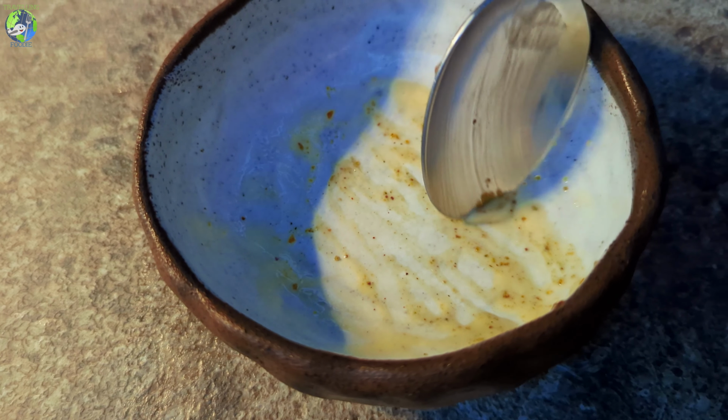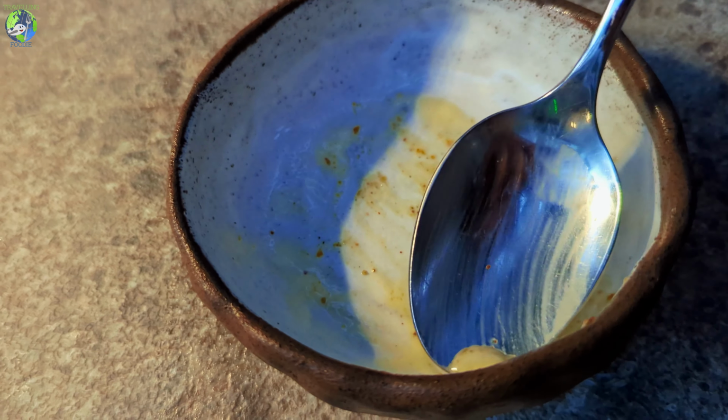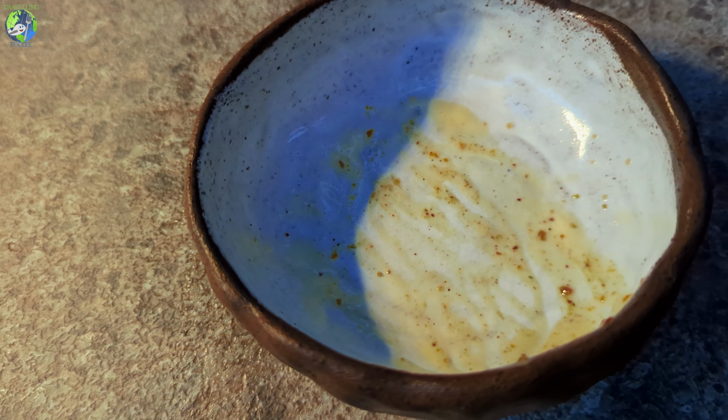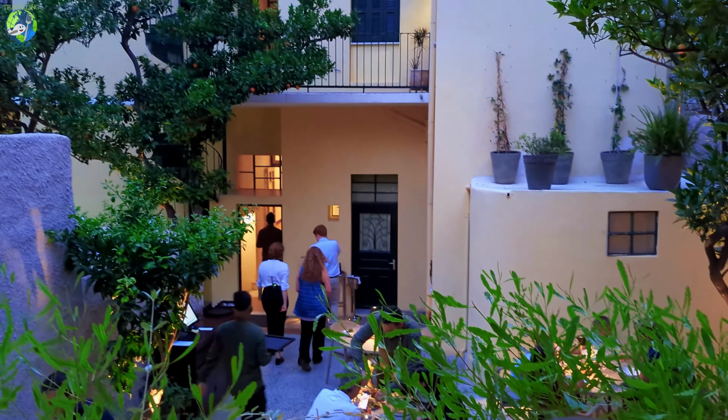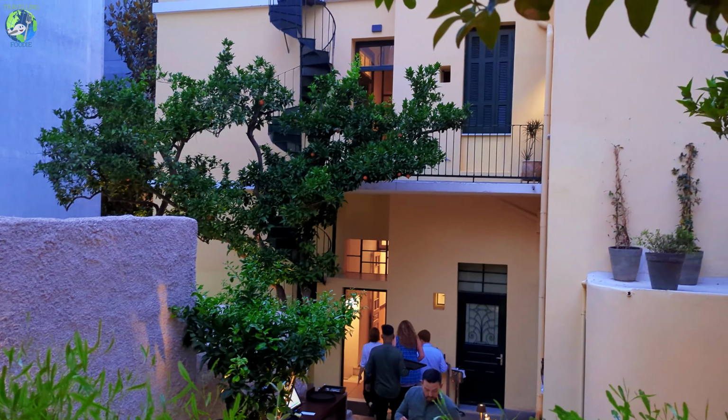This is my kind of bread. Watch me finish this entire plate clean. So I want to show you guys as well what it looks like at night. It's also very beautiful and very intimate.